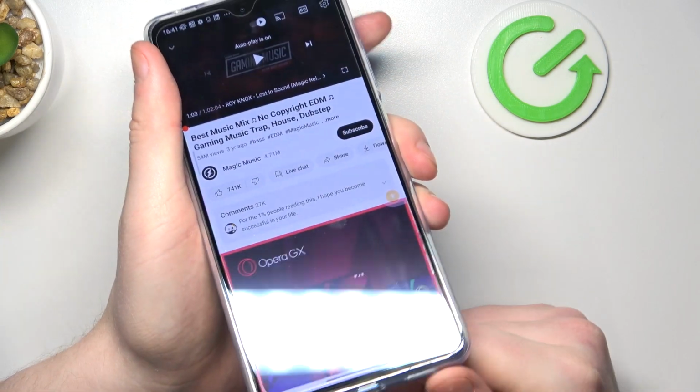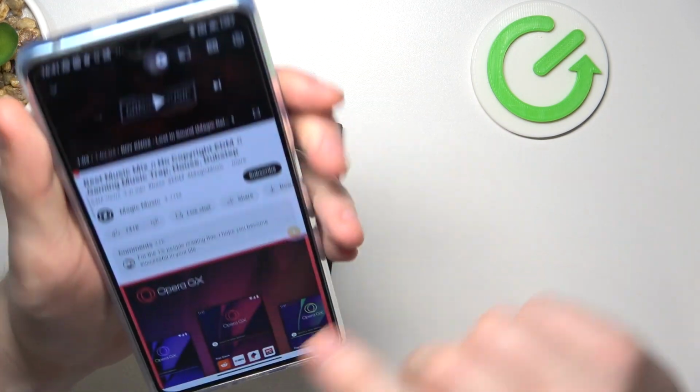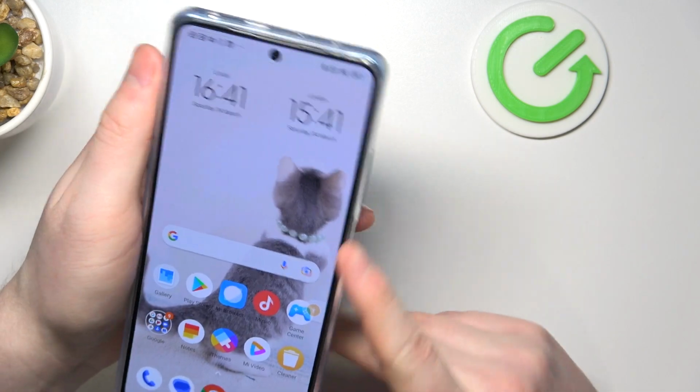Clearly, sound is coming from this speaker as well as this one, and that confirms it. This device does have the stereo speakers.